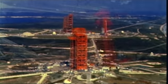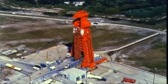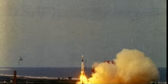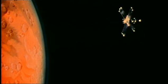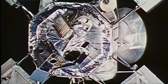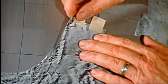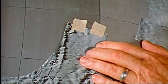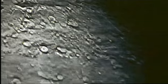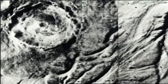And 6 years later, in 1971, NASA sent another spacecraft to the red planet, Mariner 9. But this time, rather than just making a single pass by Mars, Mariner 9 was engineered to orbit the planet for weeks and do a complete mapping. The effort paid off. After waiting out a planet-wide dust storm, Mariner 9 started returning spectacular images.